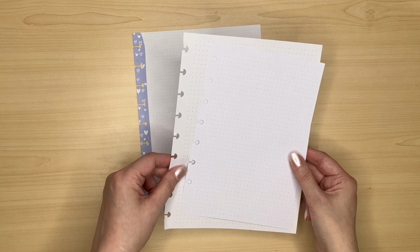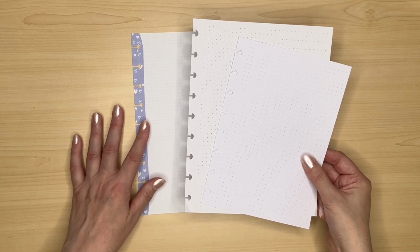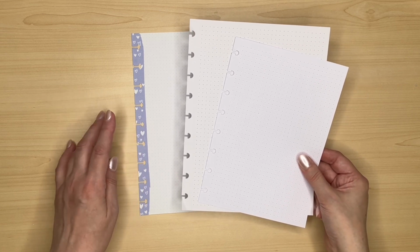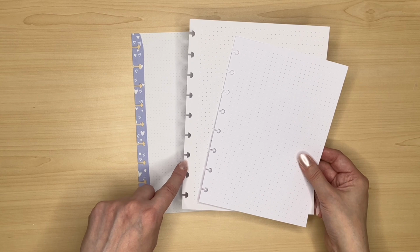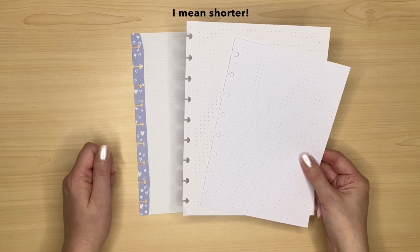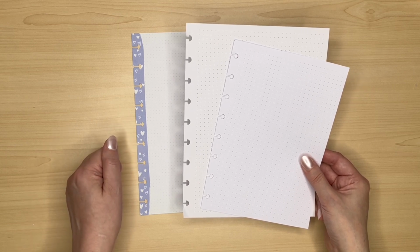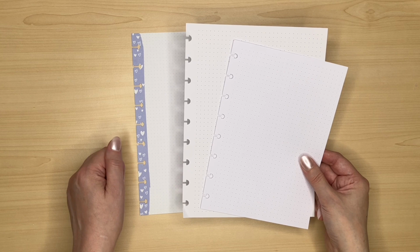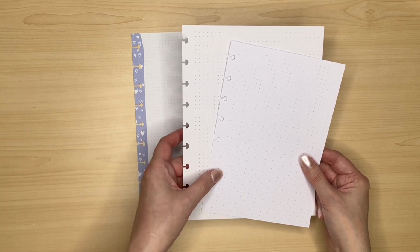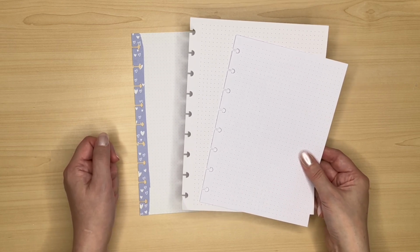The other big difference between these and the Happy Planner paper is the size of the stem. I don't know how well you'll be able to see, but both the stem of the Live Love Posh paper and the Plannerthing paper is a lot narrower. I found this out when I was trying to punch holes in a sheet that I'd used. And if you're using a Happy Planner punch, or I have the Craftelier punch, you can't push the piece of paper in all the way when you're using Live Love Posh paper or Plannerthing paper because the holes won't match. So that's something to bear in mind.